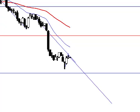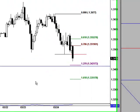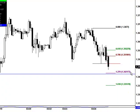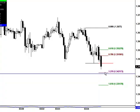So 34.20-ish is our target point. If we come all the way down here to previous structure lows, that was at 34.39. So hang on a minute, that's not right. There we go, 34.16, and we've got the 127 at 34.21.